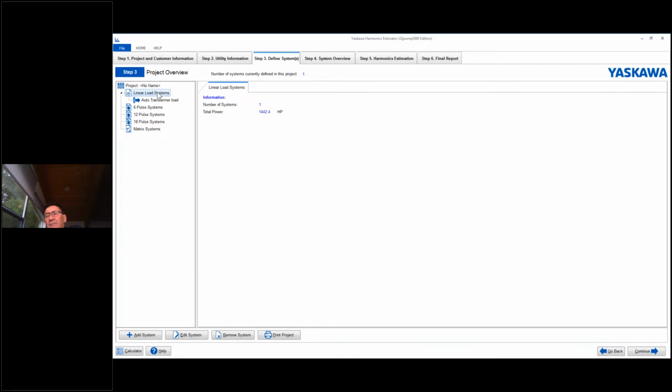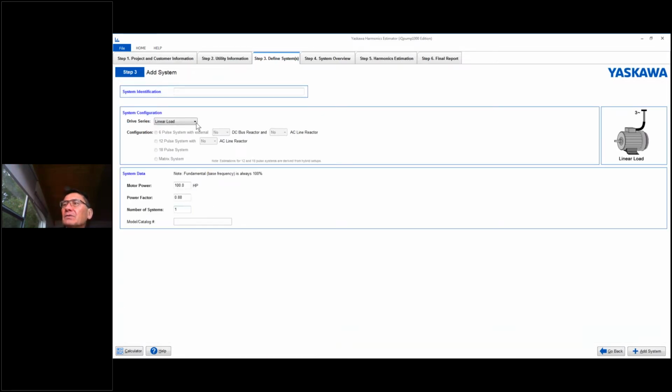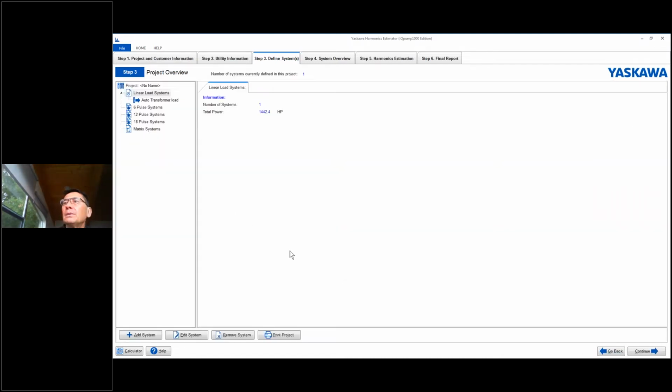The ability to add in this particular program is down in the lower left hand corner, and that's the add system. So here we go, and then you have your linear load, or you can select an IQ Pump 1000, which is the standard 6-diode bridge drive, or you can select an IQ Pump matrix, which is designated by the U. In the case where you have 12 pulse and 18 pulse systems, you can add those in. They're rare in the agricultural world. They're very common in the older installations in the municipal and utility world.